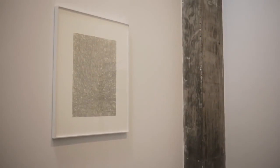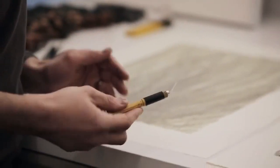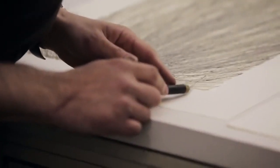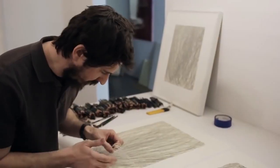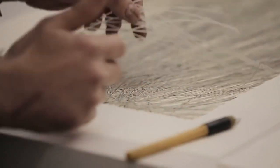These are two pieces that are relatively recent. They're unframed. The individual drawings are not attached, so I can just sort of pick up the layers so you know what you're looking at. And so these are individual sheets of paper that are layered together.